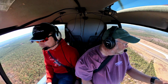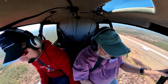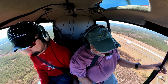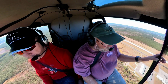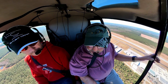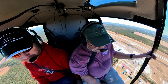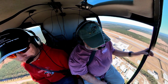All right, he's on the rollout. There should be no factor for us. Midfield. Carb heat is coming out. So when you do your commercial check ride, all they're looking for is the power recovery auto and a 180. Cherokee 4 Bravo, right close to 180s here in a little bit. 180s are easier going right, because you're looking that way. We can switch over to the right. No, that's fine. I practice what's more difficult, where people tend to screw up.